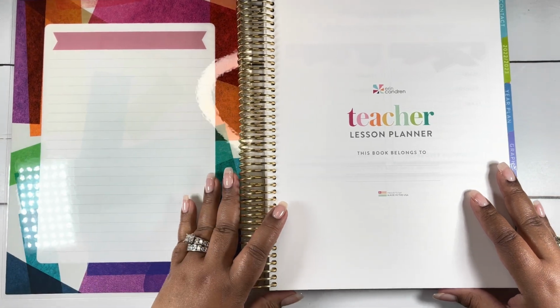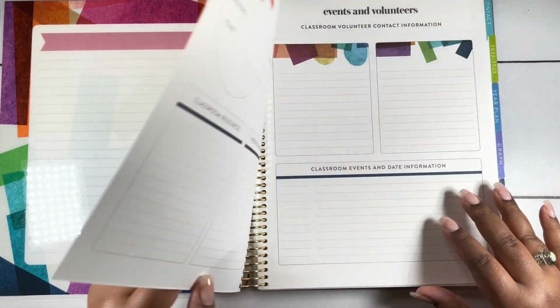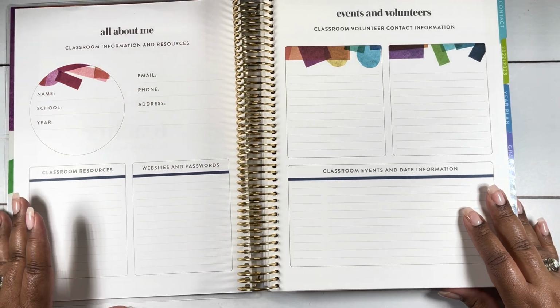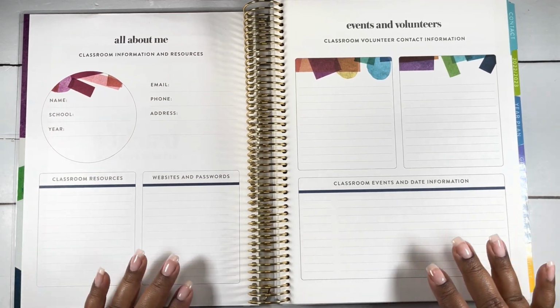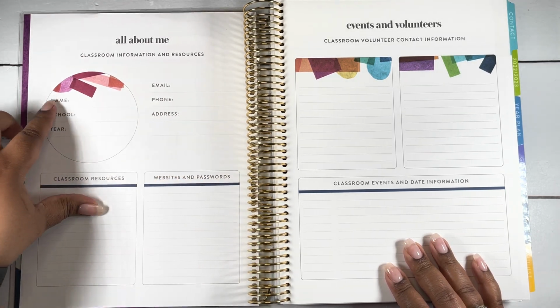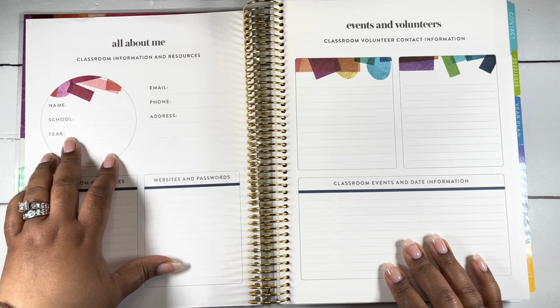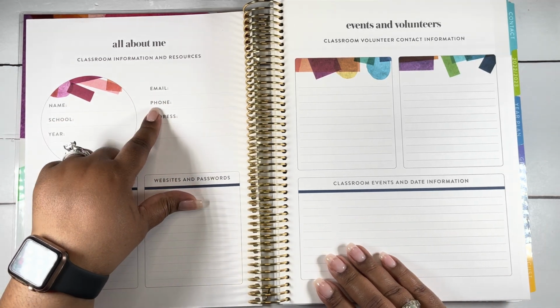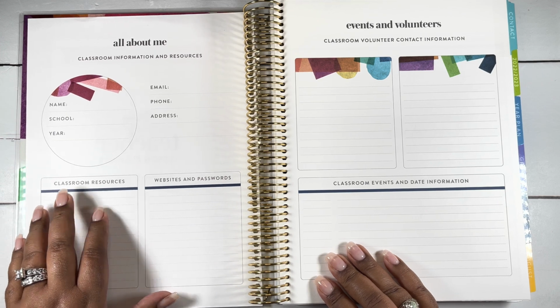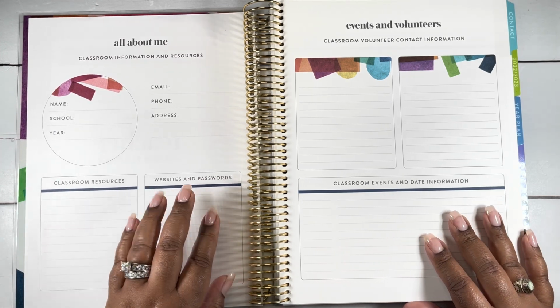This is your title page. And your first page is all about me. Classroom information and resources. You can put your name, the school name, the year, your email, your phone number, your address. And then you have classroom resources, websites, and passwords.